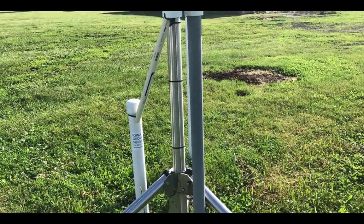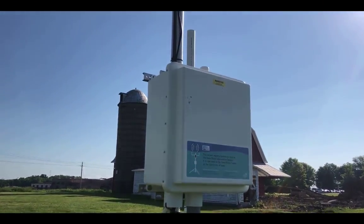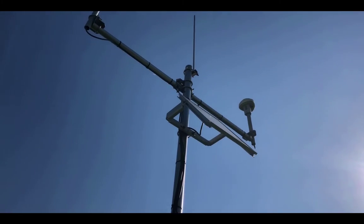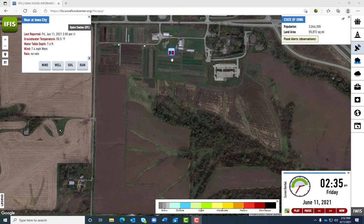This is a hydrologic station installed in partnership with the Iowa Geological Survey and the Iowa Flood Center. This particular configuration measures rainfall, wind speed and direction, and also measures depth to shallow groundwater. The hydrologic station is shown here on the Iowa Flood Information System, otherwise known as IFIS. By clicking on the station itself, some general parameters are shown here on when the last report date was, what the groundwater temperature is, groundwater table depth, wind, and recent rain. You can get more detailed information here.